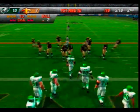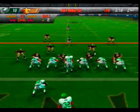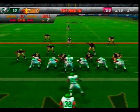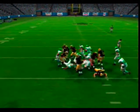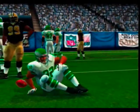First ball on their own two. Ball on the 2-yard line. Here we go. The Saints come out in a 4-3. Off to the tailback. They're going to spot this one at the 8. He wraps him up and now has 4 tackles.